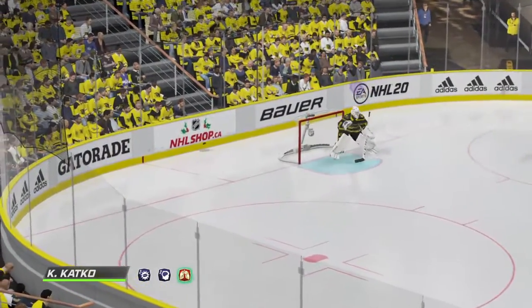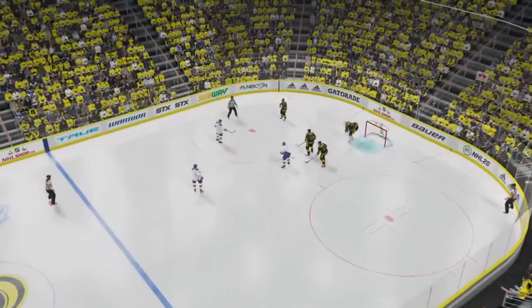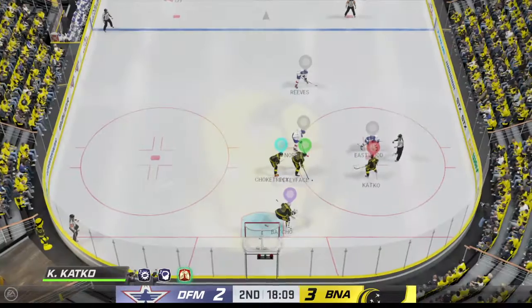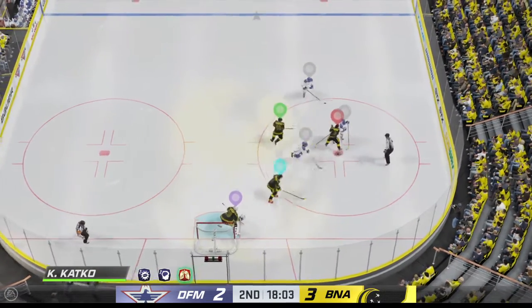Big save, and breathe a sigh of relief. Nowhere to go. The puck's got no lane into the net. The goalie does an outstanding job. Still early on in this frame, James and Ray with you. So glad you could join us. 3-2 is where we're sitting.